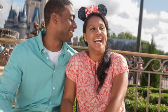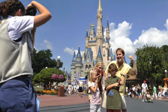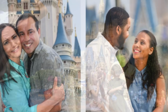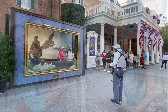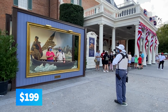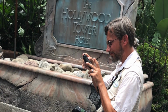There are a few ways you can receive the pictures, but the main option Disney tries to sell you, like I said, is the Memory Maker. That's going to give you all the digital copies of your photos for the entire trip. You can either pay for Memory Maker ahead of time with that advance price of $169 for the whole trip, or you can pay to purchase the entire trip's worth of pictures during or after your vacation for $199. You get $30 back if you buy it in advance. Otherwise, you can purchase photos individually, and you can also ask a cast member to snap a photo with your own camera or phone as well.